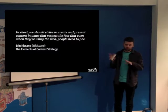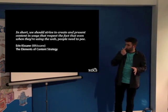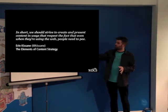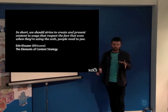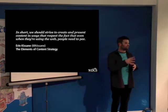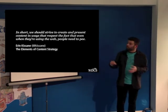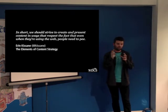So I'm just going to end this section with this quote from Erin's book, which is a brilliant book you should buy, because she talks about peeing a lot. But what she's referring to here is the idea that we are biological creatures. And that means that we have to make allowances for the hundreds of distractions and disabilities that cross our path every single day.